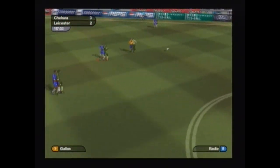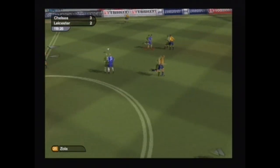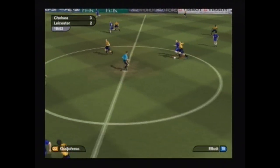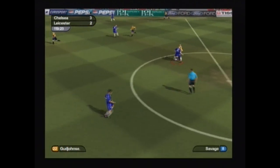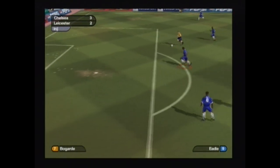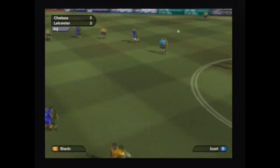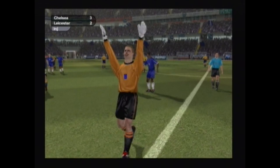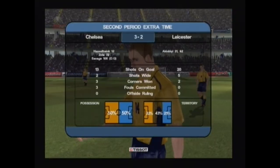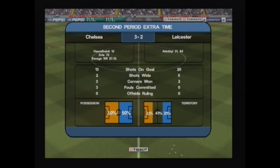Is it? Gets tackled. Stanic. Elliott. Strong tackle. Is it? Shoots! Boots it upfield. That's it. There's the whistle. It is all over. A superb victory for Chelsea. And that is an excellent result for them. A very solid performance by all the team. The match ends in a 3-2 victory for the home side.